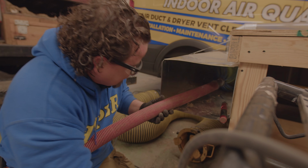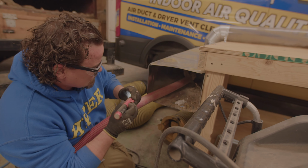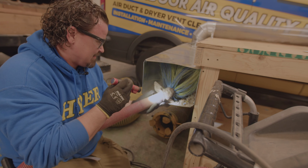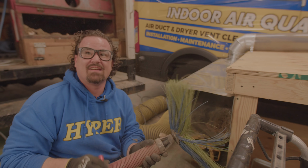Is that the best it goes? Oh, let it kick in. Yeah, let it kick in. There we go. It's doing something now. Good job, Rotobrush. Good job. You may have single-handedly created the biggest piece of crap in air duct cleaning history. Let's see what a real air duct cleaning system looks like.